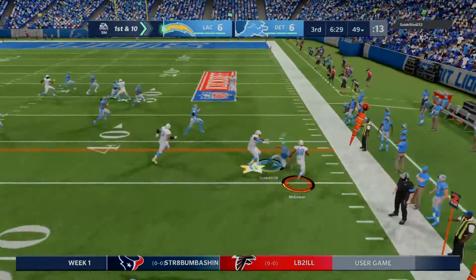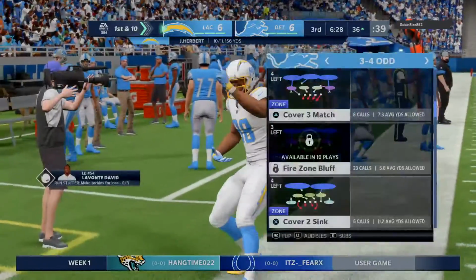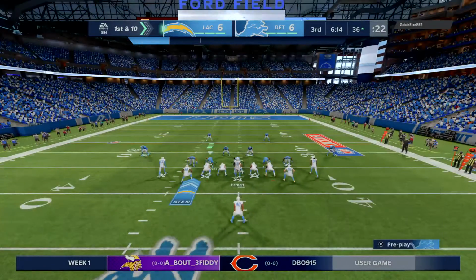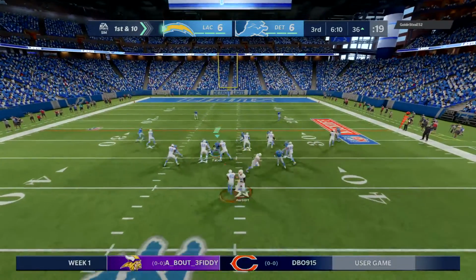And a quick throw here that's complete. Well, he's going to be out of bounds, but not before he takes it inside the 40. 15 more yards there, and quickly another first down. So the ball moves into Lion territory now. Here's 1st and 10 at the 36.